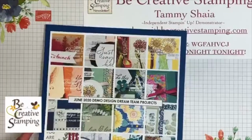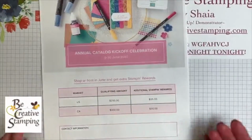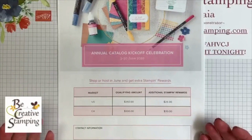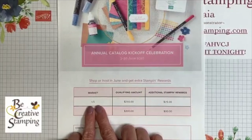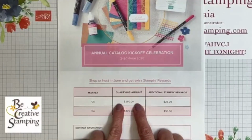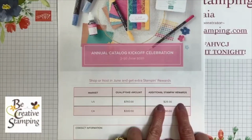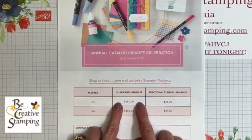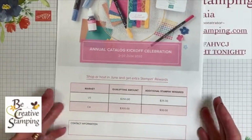All right, let's see what else is new. We've got a few promotions with Stampin' Up!, so I want you to be aware of them. Whether you're a demonstrator or a customer, Stampin' Up! is kicking off their celebration of the new catalog with more host rewards. So if you live in the United States and a demonstrator places an order for $250, she's going to get $25 extra in Stampin' Rewards. If you are a customer in the United States and you decide that you have to have everything in the book, then if you spend $250, you would get an additional $25. So just be aware of that promotion that's going on.